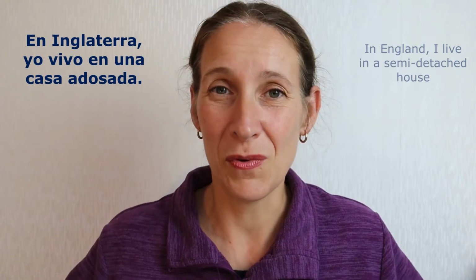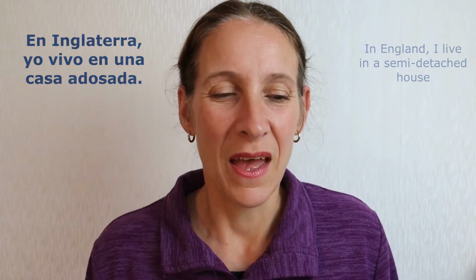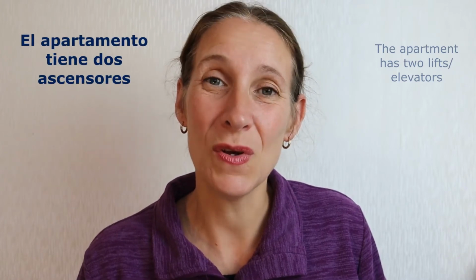In Inglaterra, we tend to have our own front door, and we're either in houses, una casa, or una casa adosada, which is a semi-detached. In España, they tend to have blocks, apartment blocks. And for those, you need a lift, and that is un ascensor, okay? Un ascensor, so you ascend en el ascensor. How would you say the apartment has 2 lifts or elevators? El apartamento tiene 2 ascensores.